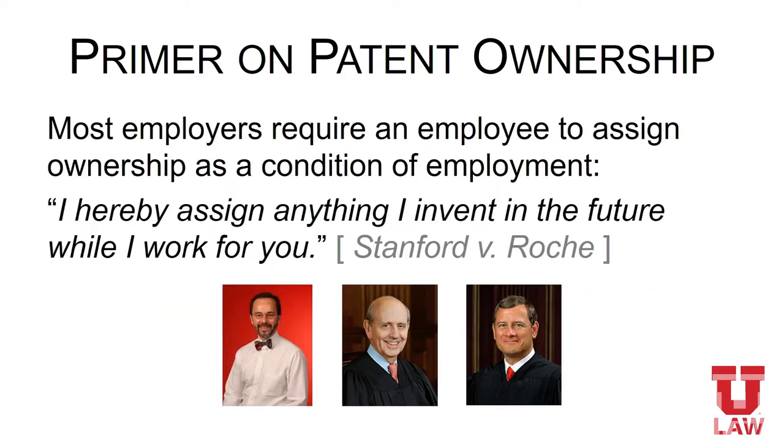All right, so the way that employers do this, whether it's Google or the University of Utah, they typically require you to enter into an employment agreement where you assign ownership of your inventions as a matter of contract and as a condition of your employment. And so there are a few ways that you might do this in an agreement.